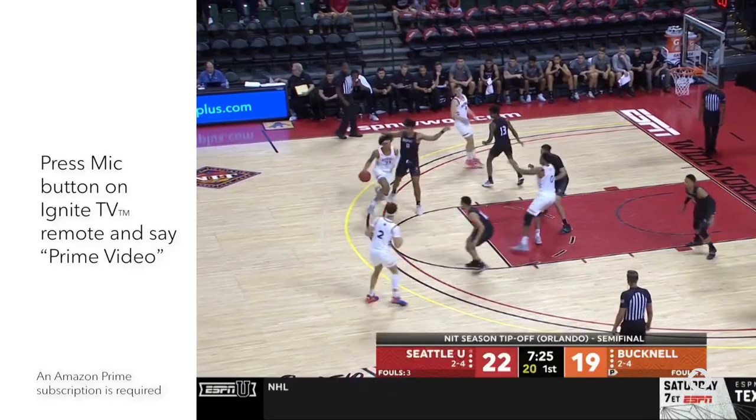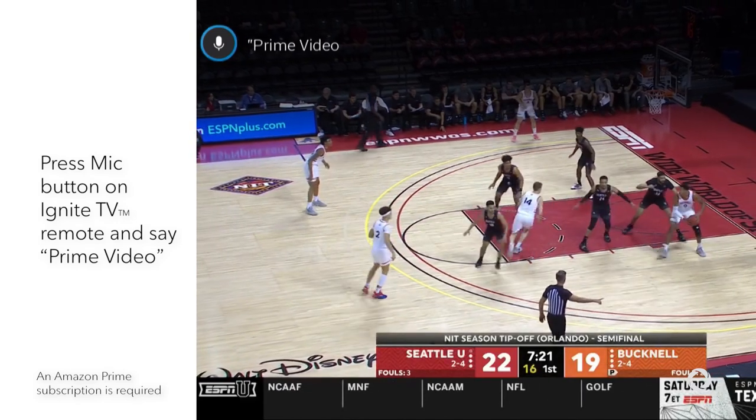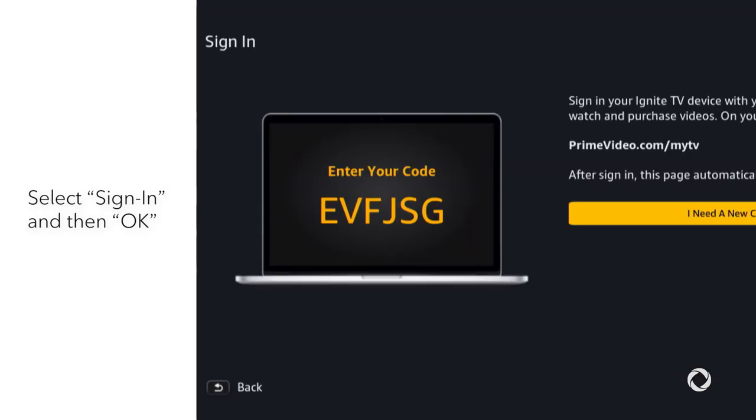First, simply press the mic button on the Ignite TV voice remote and say Prime Video. Once inside the Prime Video app, select Sign In to start watching and press OK. An activation code will now display on the screen.